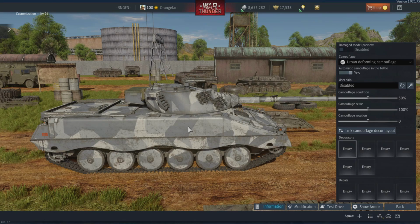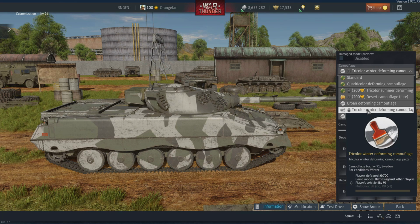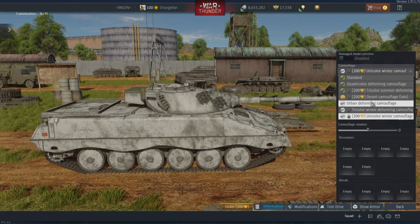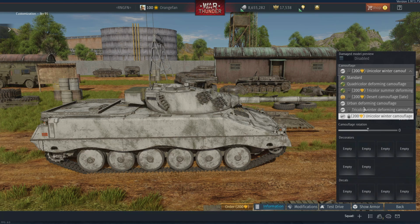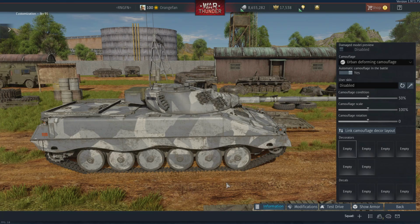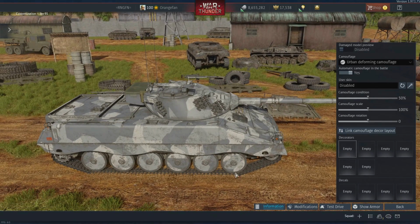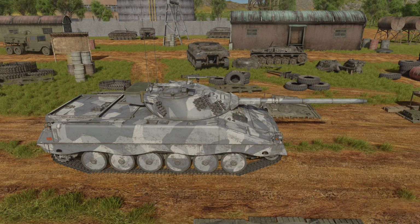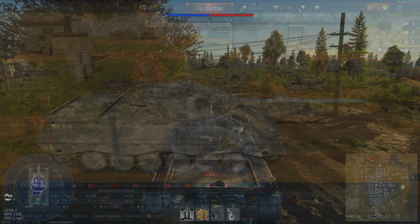I love this one. This is the first vehicle I've had access to that's had this camo. And tricolor winter deforming. That is available for 700 kills. And then unicolor winter is available for 200 golden eagles. Now, I would buy this one, except if I get a winter map, I'll just use this one that I already have, which is mostly winter camo colors. So there we go. Let's slap this sweet little floaty boy into a battle, shall we?